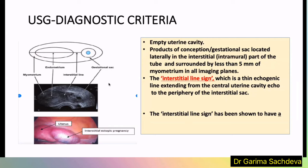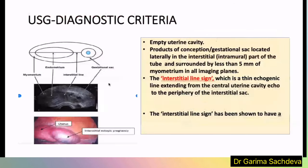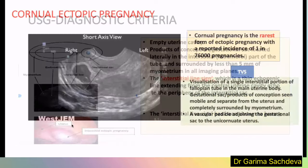So this is the question you get: what is the interstitial line sign, and in which kind of ectopic pregnancy do you see it? Ma'am, how to differentiate this from cervical? No, cervical is in the cervical canal. This is in the fallopian tube, the interstitial part of the fallopian tube. So in this, the cervical canal will be empty. It is just at the upper portion of the tube at one of the sides. Okay.